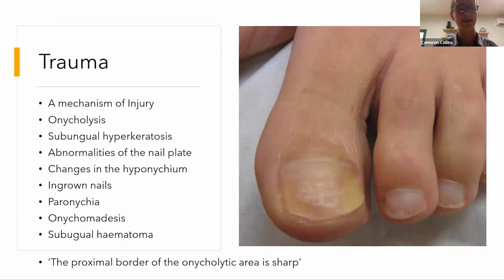Trauma, so again, another really, really common one that we see come through the clinic. Signs of trauma may include a mechanism of injury, but as we're well aware, micro trauma is another common reason why we may have a nail plate present like this. Onycholysis, subungual hyperkeratosis, abnormalities of the nail plate, changes to the hyponychium, ingrown toenails, changes to paronychia, and also onychomadesis, which is basically the proximal separation of the nail plate.